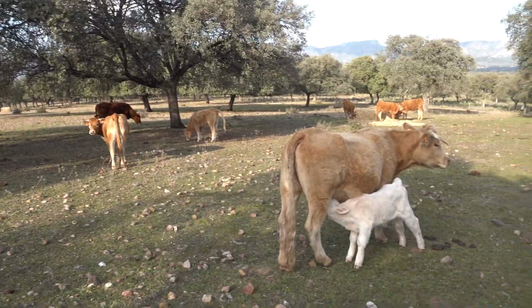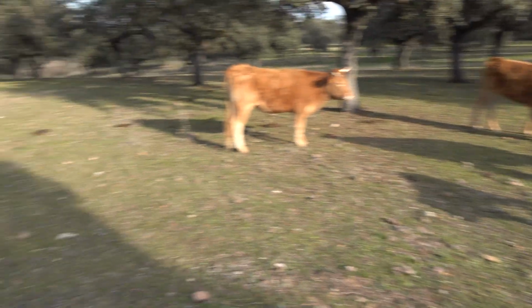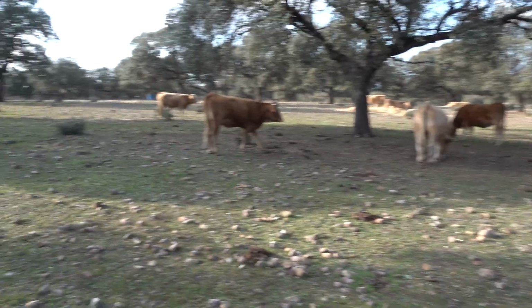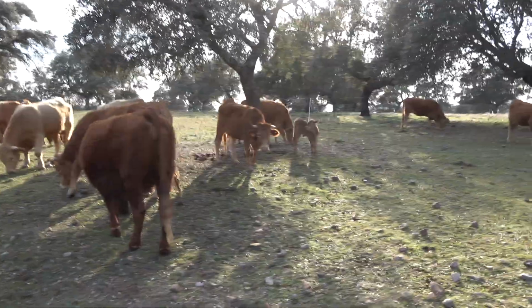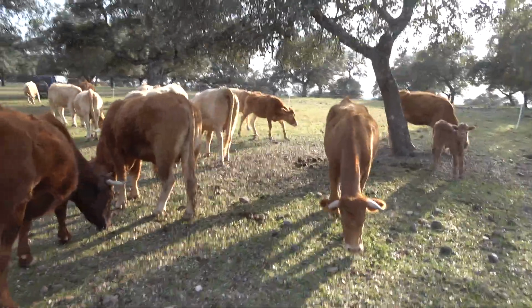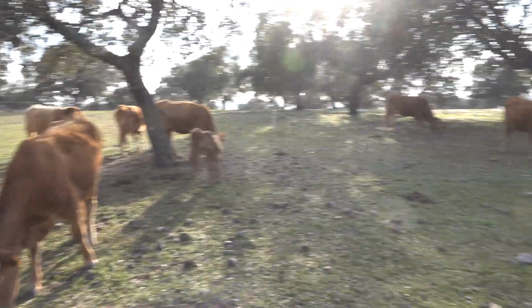So we can start counting. So here is one. There's two. There is three. See, what are behind them? The little one is hiding. No, doesn't seem to be.